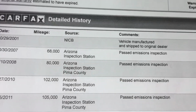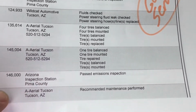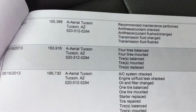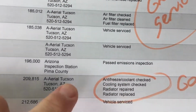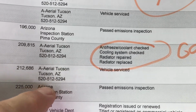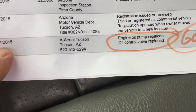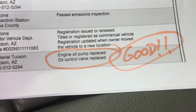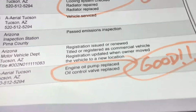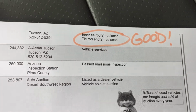All right, and it's an Arizona vehicle, which means obviously no rust. Good services here. It really got really good services as I got older. Here's a cool one: 209,000 miles, got a new radiator. They don't give you the mileage, but obviously it's fairly recent. They gave it an engine oil pump and an oil control valve, which is good. And then very recently they did inner tie rod and tie rod ends. And there you go.